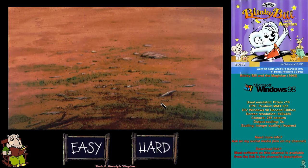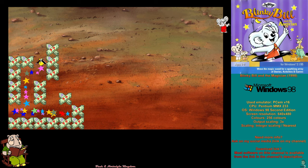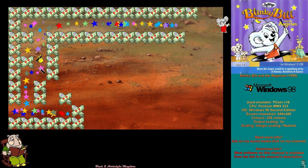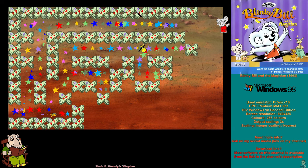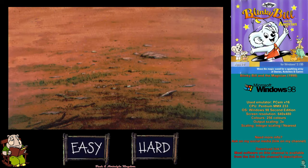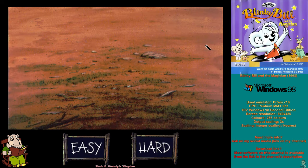Welcome to the maze game. Click on Easy or Hard to start. It's amazing how easy it is to forget things. Blinky Bill has left his swag behind. Can you find your way through this maze by using the mouse pointer to guide the swag back to Blinky? You do not need to click the mouse button. Just position the pointer ahead of where you want it to go. Good luck! Easy. Hard.